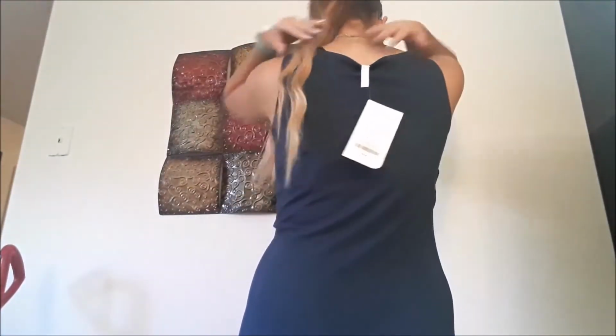So that's that. And then like I said, I'll do a quick scan in the mirror just so you guys can see the length of this a little bit better as well. And then the back is just plain. It's just a high neck back. Again, like I said, very classy, very sophisticated, I feel like.